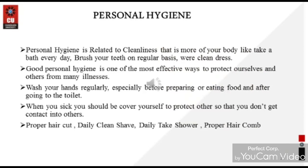Personal hygiene. If our personal hygiene is not good, then it is not good for us and it is not good for others also. Personal hygiene is related to cleanliness of your body, like taking a bath every day, brushing your teeth on a regular basis, wearing clean clothes. Good personal hygiene is one of the most effective ways to protect ourselves and others from many illnesses. Wash your hands regularly, especially before preparing or eating food and after going to the toilet. When you are sick, you should cover yourself to protect others so that you do not pass it on to others. Proper haircut, daily clean shave, daily shower, proper hair comb.